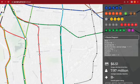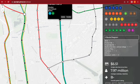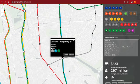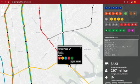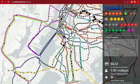the new extension for the 4 makes stops at Clarkson Avenue, change for the V, Utica Avenue, Kings Highway, change for the L and V, and lastly, Kings Plaza, where you can change for the 2, W, V, and 3 trains. All right, next line is the 5.